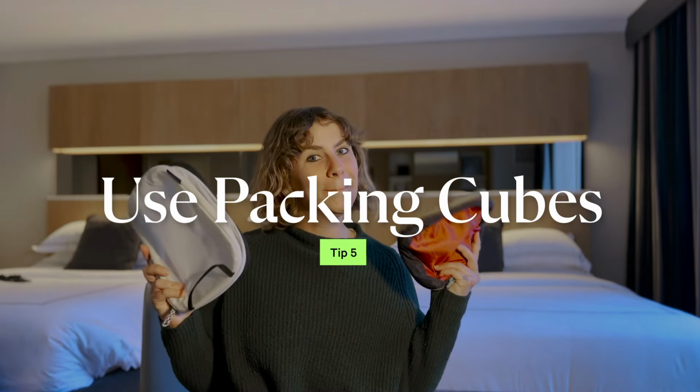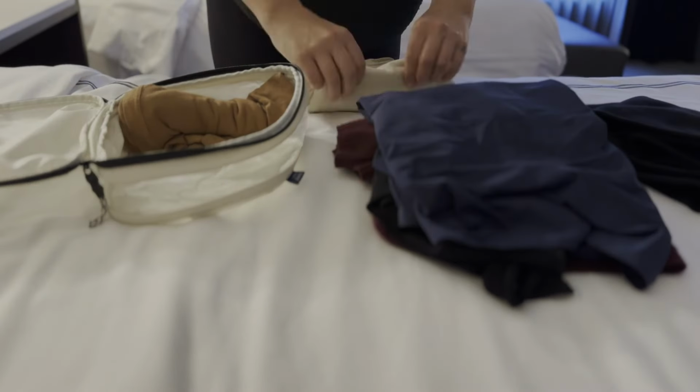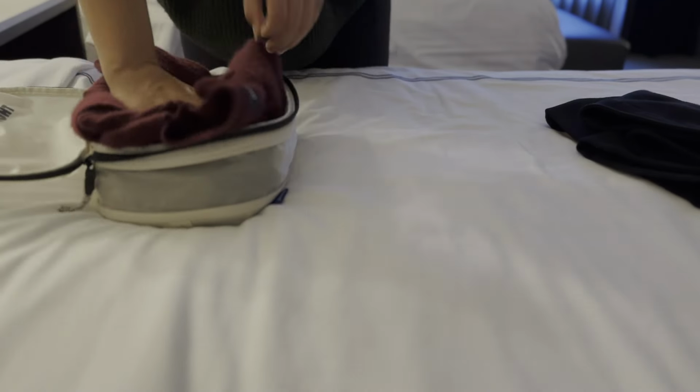Okay, my next tip is packing cubes. I actually did a whole other video on packing cubes and why I love them, so go check it out after this one. But packing cubes really are super helpful for helping you to put the same amount of stuff into less space, especially if you're going for a compression cube like this one by Thule. I really love it, and it's an essential item for me now.